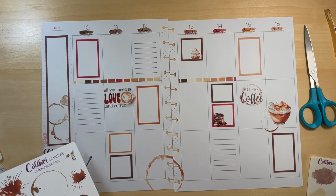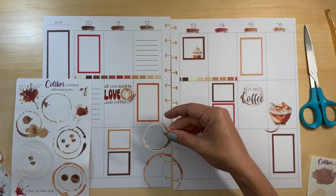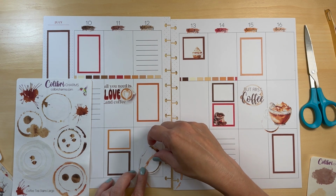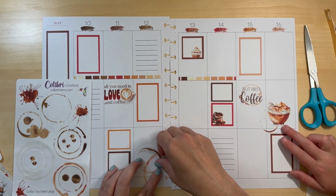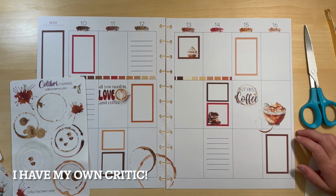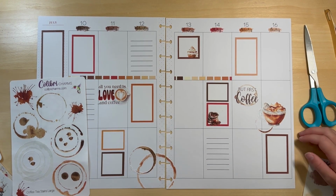All right, let's add this here. Why is there a coffee stain right here? Because it's right by that coffee cup. Okay, but it's like almost bigger than the coffee cup. Well, that's what I had to work with.